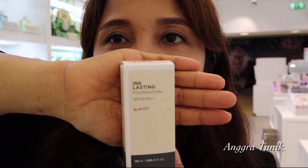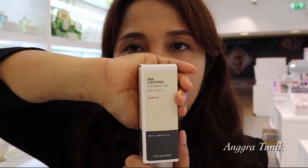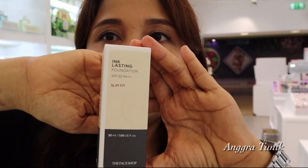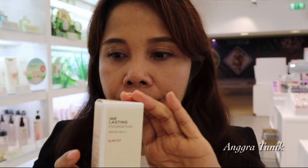Hello, you can see clearly. This is the ink lasting foundation, with SPF 30 PA++ and slim fit. The price is, unfortunately I don't have a discount, 140 dirham. This one, as I told you, from The Face is a Korean product, which is really good. You can see on my face.